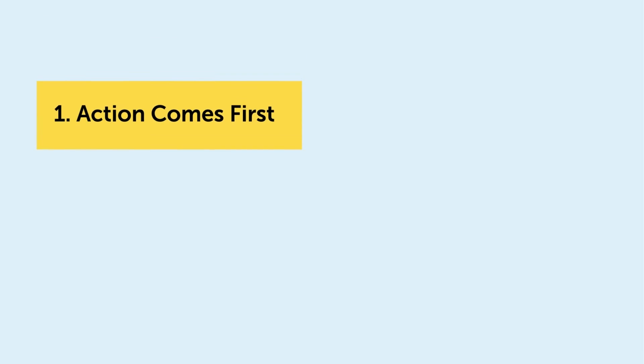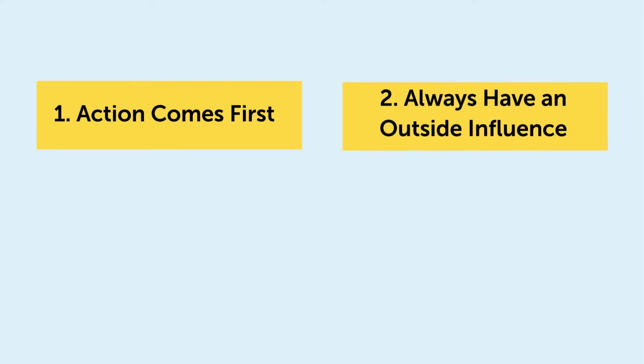Then, when you're done, give yourself something else to do, something to stick with, something to look forward to. So, let's recap. 1. Action comes first. 2. Always have an outside influence.